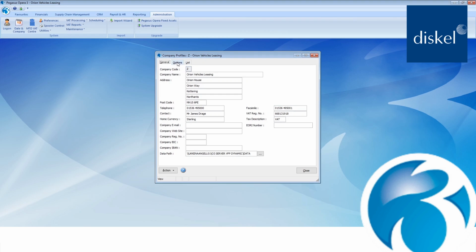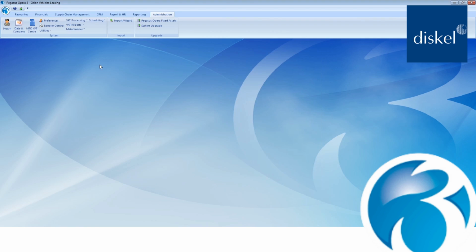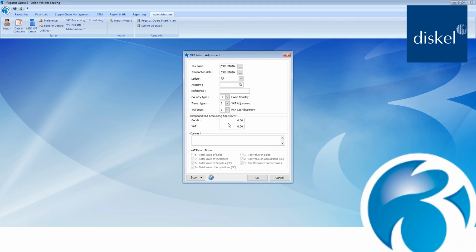While I'm here, I'm just going to quickly go to the Options tab just to show you I've switched off my MTD for VAT because I wanted to show you one of the other enhancements that was introduced as well. So if I close that, that was all to do with the flexible VAT adjustments, in terms of making it even more flexible. I'm going to go to VAT processing, select VAT return adjustments, and as you can see I can now use the VAT return adjustments form even if I don't have MTD in use, and of course it is made even more flexible than it was before.